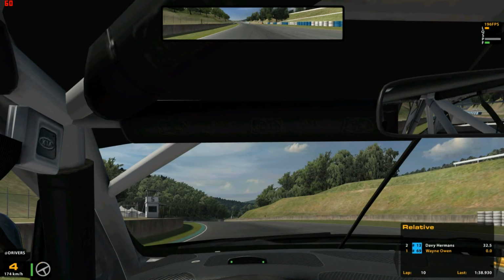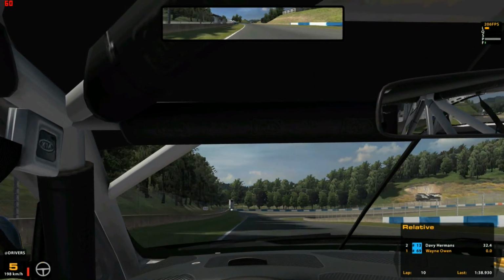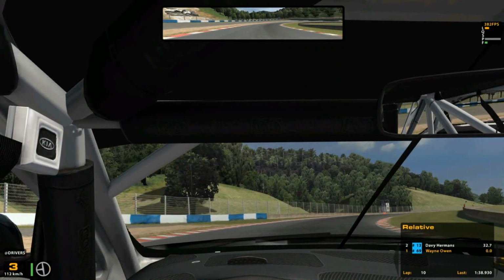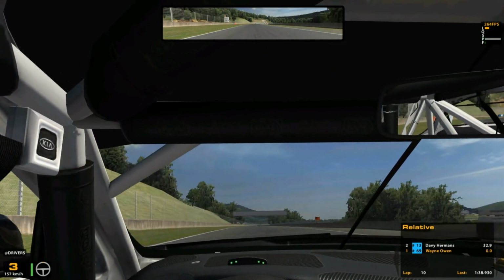I think that's the great thing with iRacing. Even if you know a track, if you use a new car, you do have to practice quite a lot to get up to speed with that vehicle, so it's quite a challenge like that.